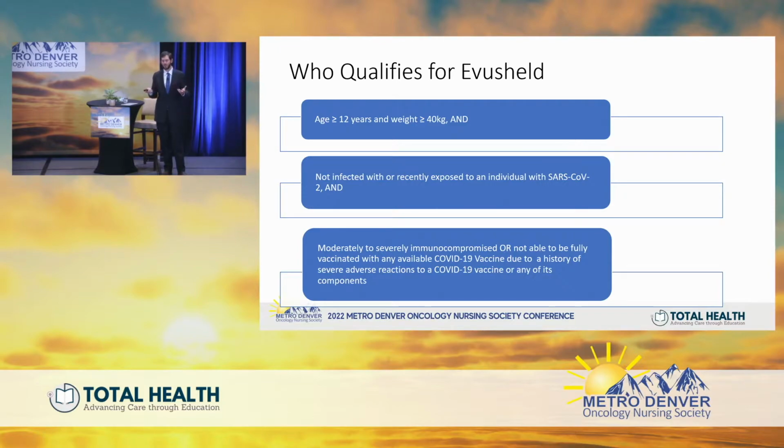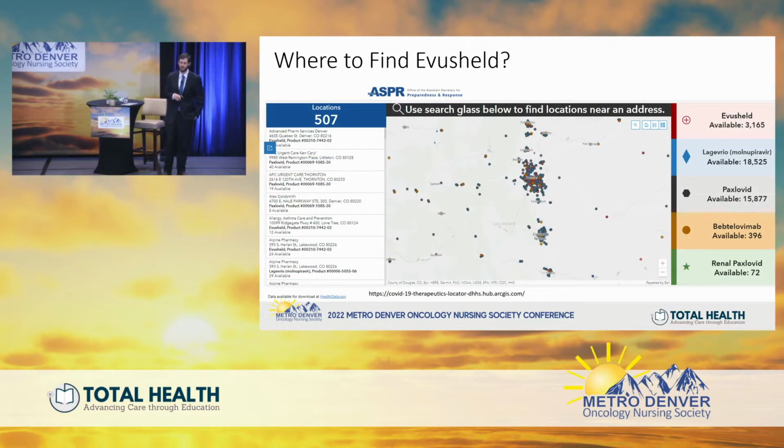This is not a replacement for vaccination, so for patients who, out of personal preference, did not want to get vaccinated, this is not really a therapy to defer vaccine. It is just for medical reasons, for those who couldn't be adequately vaccinated or are not expected to mount an adequate response.